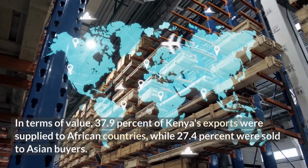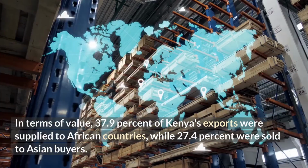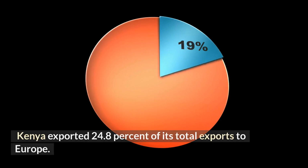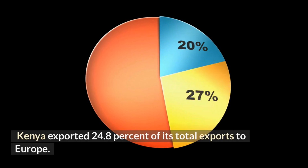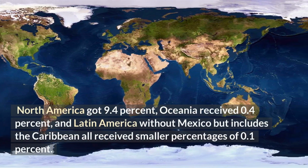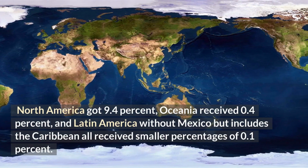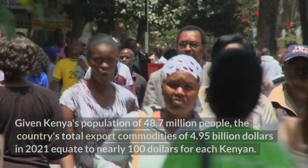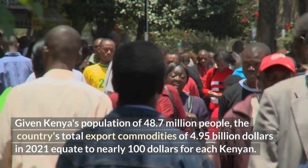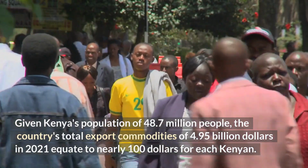In terms of value, 37.9% of Kenya's exports were supplied to African countries, while 27.4% were sold to Asian buyers. Kenya exported 24.8% of its total exports to Europe. North America got 9.4%, Oceania received 0.4%, and Latin America, without Mexico but including the Caribbean, received a smaller 0.1%. Given Kenya's population of 48.7 million people, the country's total export commodities of $4.95 billion in 2021 equate to nearly $100 for each Kenyan.